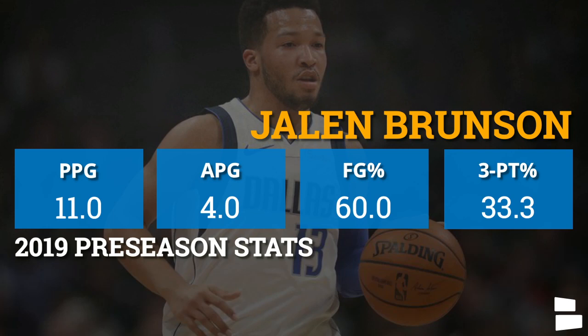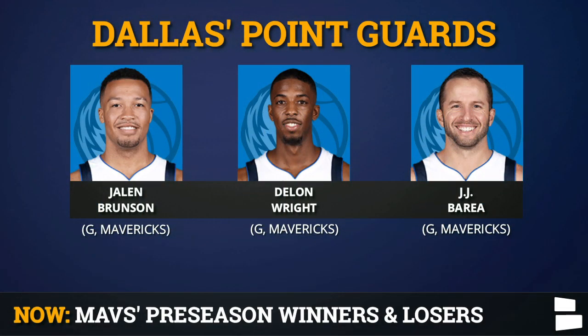The reason that Brunson has looked so good, or I guess the reason that it is so important that he's looked so good, is because he's becoming the primary backup for the Dallas Mavericks. The 3 point guards on the roster right now are Delon Wright, JJ Barea, and Jalen Brunson. Now, Delon Wright has looked pretty good. He started slow, but he's slowly picking it up. I believe in him. And defensively, you just can't take him out of the starting 5. JJ Barea, we'll get to him in a minute. He's no longer the primary backup. It is solely up to Jalen Brunson to back up Delon Wright and come in and really be a secondary playmaker for Luka Doncic or whoever he's playing with at the time. Big believer in Brunson. I've really loved what I've seen from him so far in preseason.